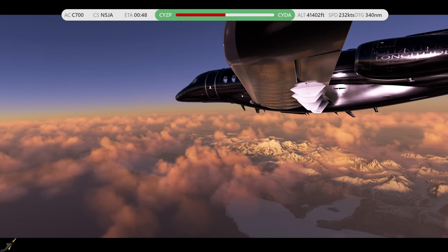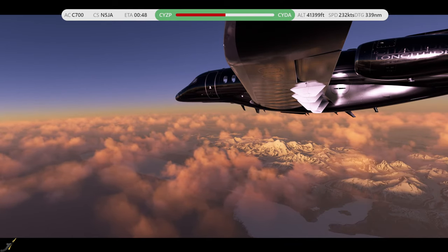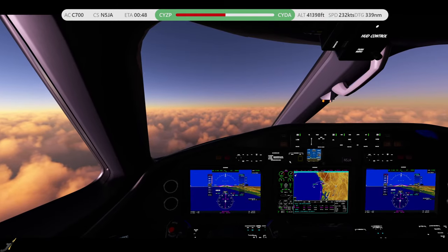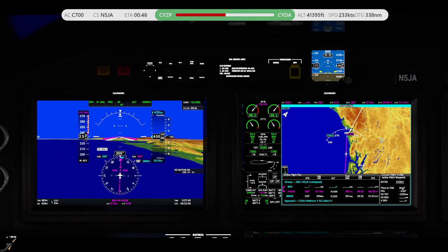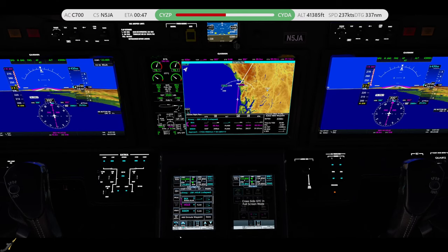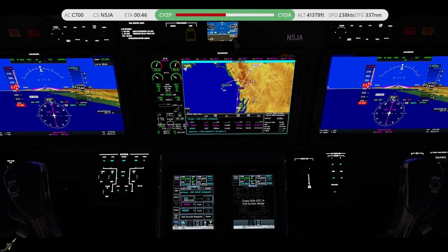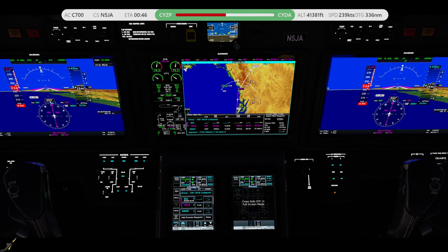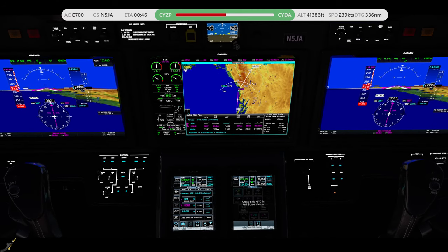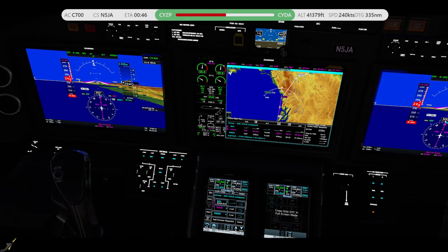Says we're about the halfway point. Wonder, do we have a... says our top of drop is 34 minutes. Let's see. Yeah, our TOD's on there. I wonder if we should change our approach now. Why are we getting rid of overspeed?